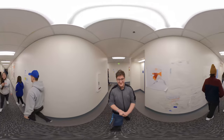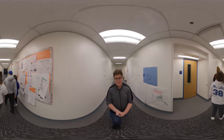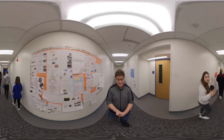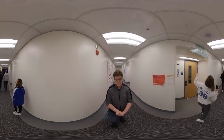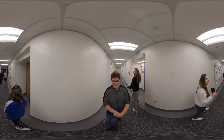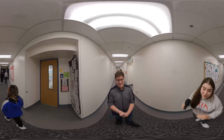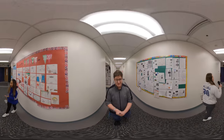This is the English hallway. So we have our freshman through sophomore classes right here, and this is Miss Snarton's class. And then we have one of our best, Miss Alexander. She is super nice, very humble, very cool.